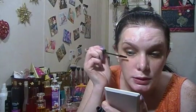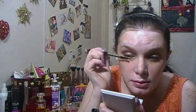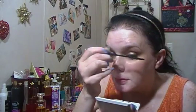Okay, that's the first coat. And then I'm going to go in with my Instant Lash. This gives my lashes more length. Since I'm not lining my upper lash line, I like to have a little bit more dramatic eyelashes. And this is a really good one. It's only like, I think, $2 at Walmart.